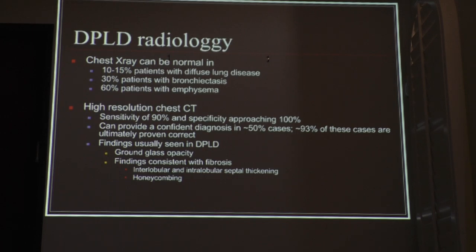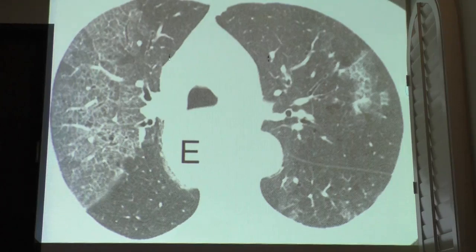Remember I told you that two pulmonologists may differ in the way they read it, because these patterns are very specific in some diseases but very non-specific in others. I actually have some examples here that I want to show you. The findings that we normally see in diffuse parenchymal lung disease are either ground glass opacity, changes consistent with fibrosis and replacement of the lung parenchyma with fibrous tissue, or interlobular septal thickening and honeycombing. I got some pictures for you guys.